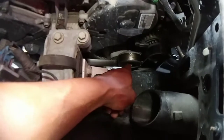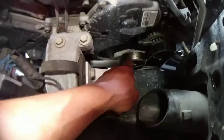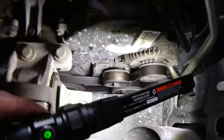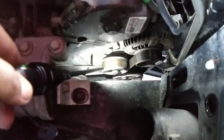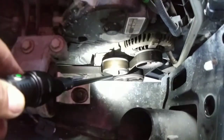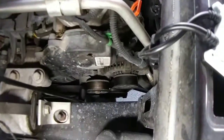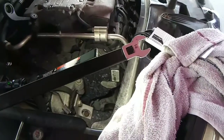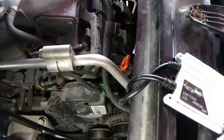Alright, next thing I'm going to do is go ahead and take the slack off this tensioner here. This is the serpentine belt tensioner. So this hooks up to your alternator, your AC, and then back around, your power steering. Let me get a light down here so you can see. So this nut on there, that's a 14. I'm gonna have to use the other one. My socket's too deep. Yeah, it's too deep. Alright, so I got the other end of my tool on there. Instead of using the socket, I'm going to use this.